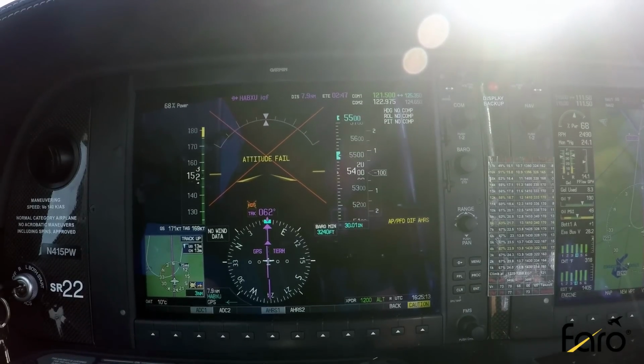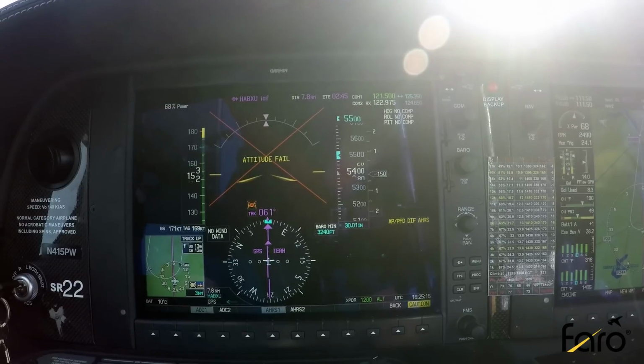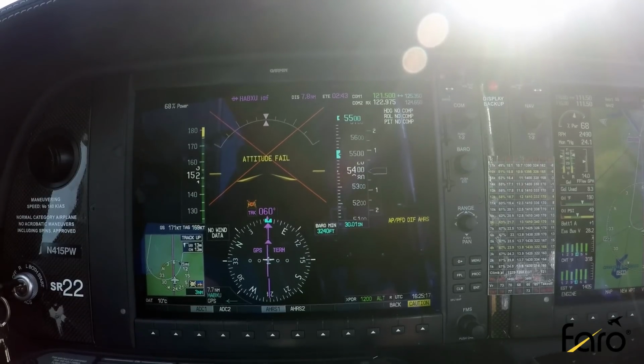You just fly your track right straight up above your GPS course. And it could be 50 knots of wind and you wouldn't even know it. You're just keeping your track right on target. And that's basically what the autopilot does for you when it's engaged.